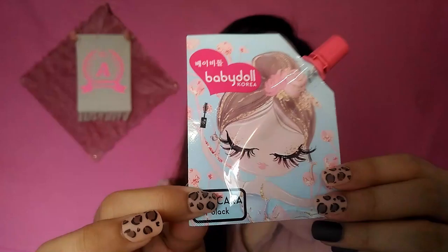This is BabyDoll Korea. I bought all the variants that they have. And this is available in Watson's. Okay, so let's go through them one by one. First, we have the mascara. Mascara in a sachet. Check it out. Mascara black right here.